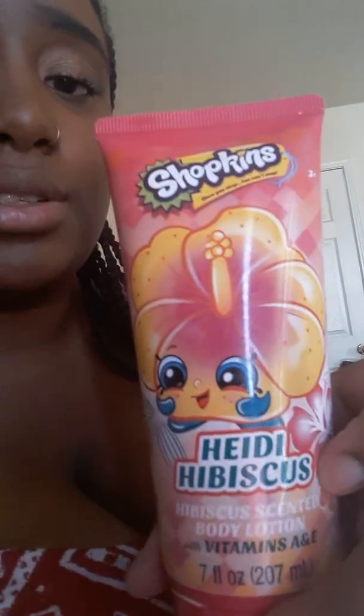And this is not from the Dollar Tree. This is from the 99 cent store. But I got these Shopkins lotions. Yeah, I think, actually, I might have got it from the Dollar Tree. I'm not for sure, but it's Shopkins. It's Heidi Hibiscus, and it smells good. I mean, it's Shopkins. She loves Shopkins, so win-win there.